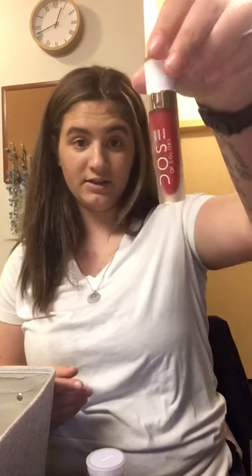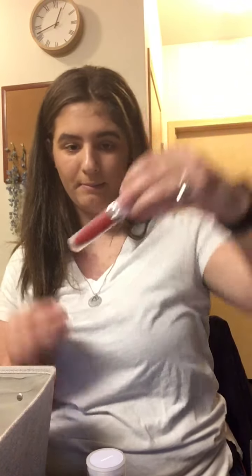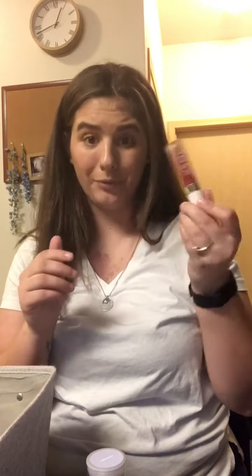Okay, so the next thing we're getting is this Dose of Colors lipstick in Date Nights. Let me open it. This retails for $18. So that's what it looks like. It's like a pretty bright red shade. Yeah, $18. All right.